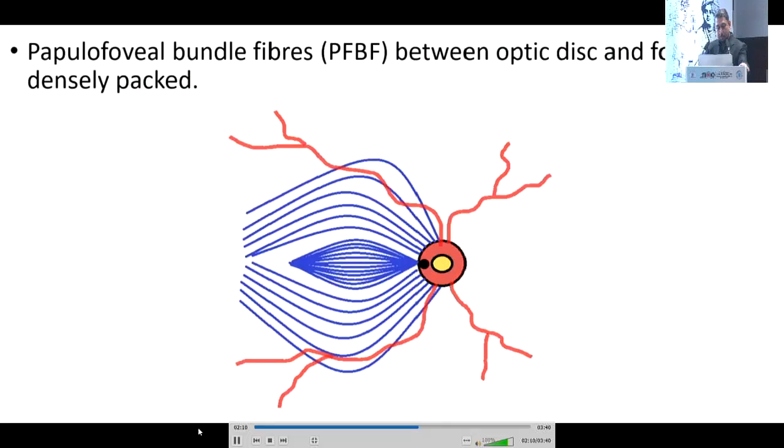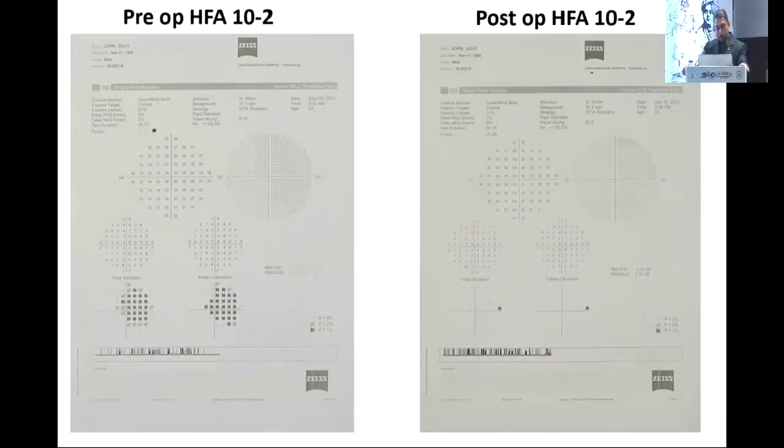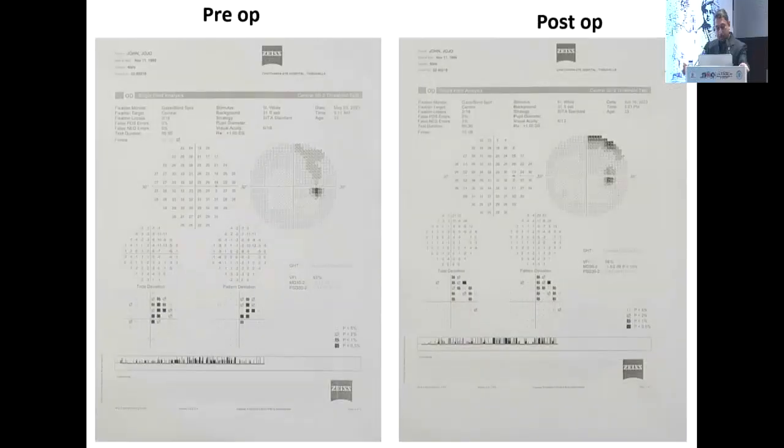Most of the studies have performed fenestration just adjacent to the optic disc pit. This could cause a visual field defect as papillofoveal fibers are densely packed in this area. Macular field in our case showed complete resolution of scotoma with normal fields. However, mid-peripheral field showed scotoma corresponding to the area of inner retinal layer fenestration, proving that fenestration induces field defects.